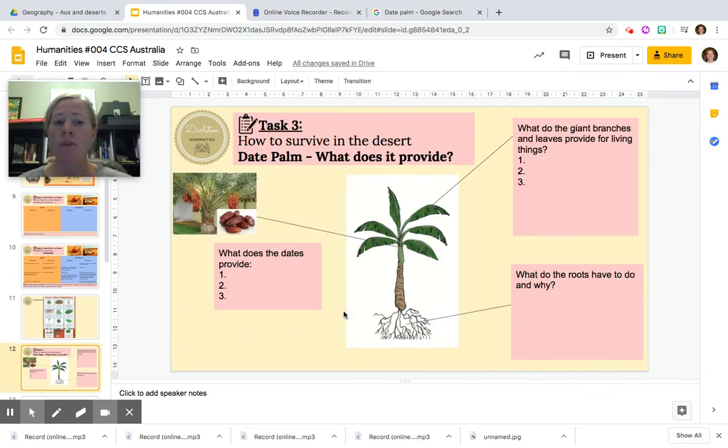Now, your next task is about a date palm. So it's a palm tree that grows fruit called dates, which you can see here. And they grow in bunches, and these date palms can be ever so useful to humans and animals alike. So the dates are really delicious, sugary treat for animals and humans, and it's absolutely amazing because in a year, a date palm can produce 45 kilograms of fruit. That's a lot of fruit.